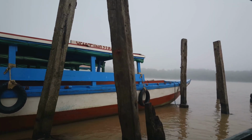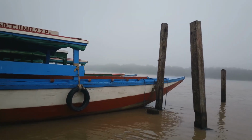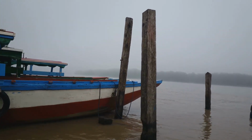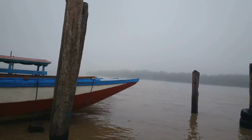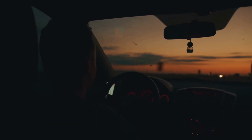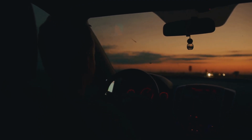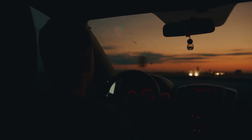The journey begins as you slowly motor away from shore. Town sounds fading, gentle lapping of water and calls of evening birds. As the sun begins its descent, your boatman will cut the engine. And then, silence. A profound, beautiful silence.